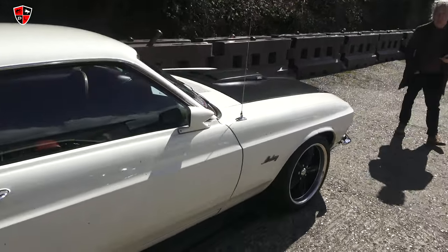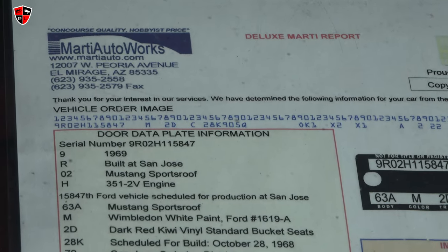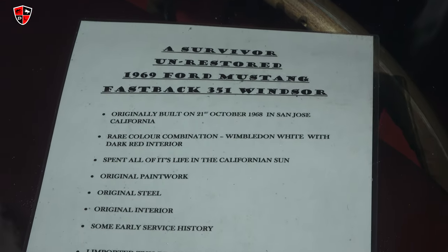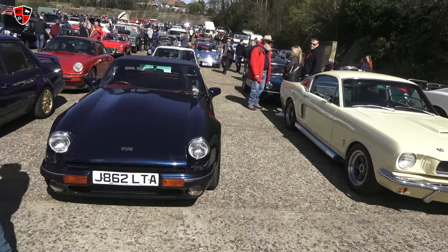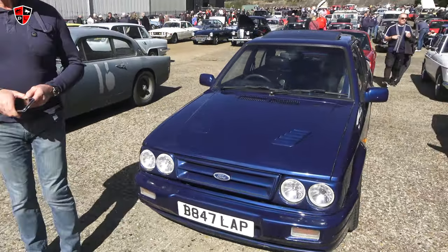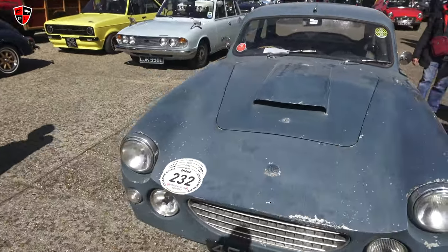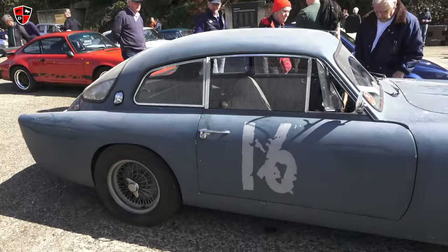This Mustang is insane. TVR, S-Series TVR, and Ford Orion, gold wheels. And an AC Bristol, which I'm guessing is in original condition. But I like it. I love a little bit of patina. We've got some history to it.